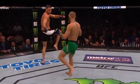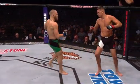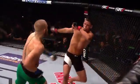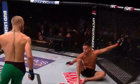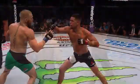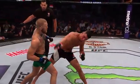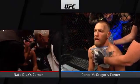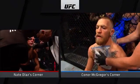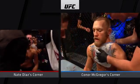And here we see the leg kicks, beautifully placed by Conor McGregor. Here's another one. And there's a nice left hand that dropped him. And another clean left hand by McGregor. Excellent first round for Conor McGregor, and very different than the first round of their first fight. Did not blow himself out. Nice deep breath.